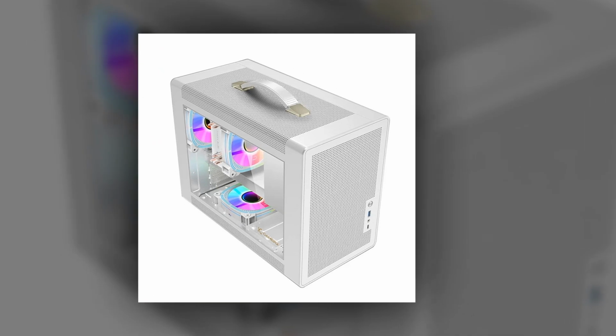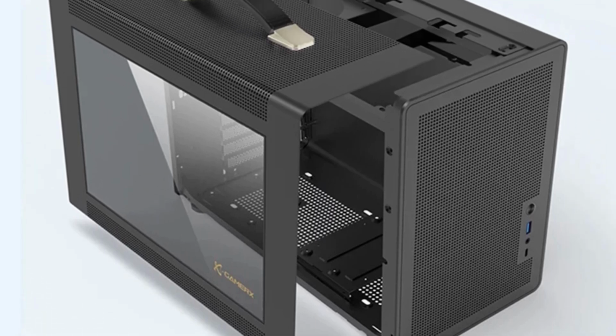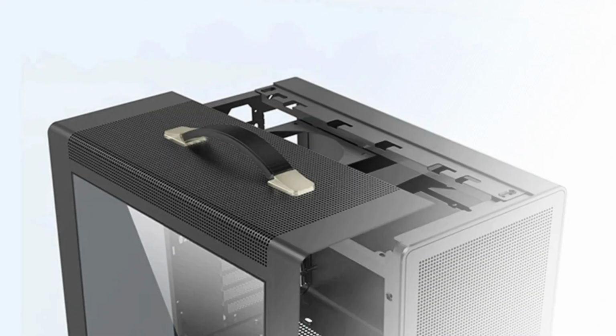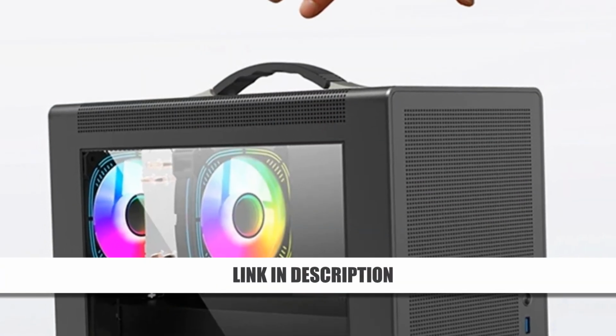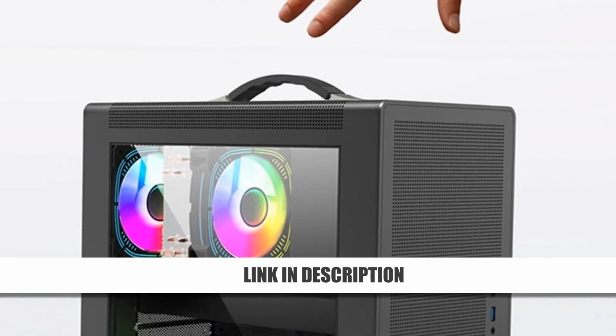The tempered glass side panel enhances the aesthetic appeal while allowing a clear view of your components. Designed for optimal airflow and storage expansion, this compact case balances performance and style, making it a great choice for gaming enthusiasts and professionals alike.